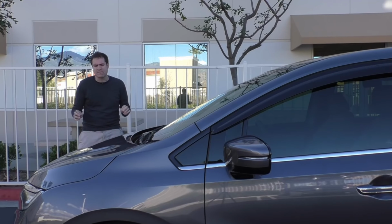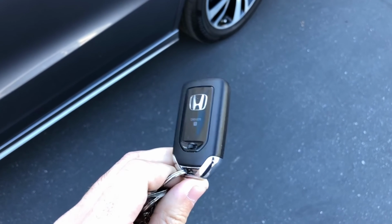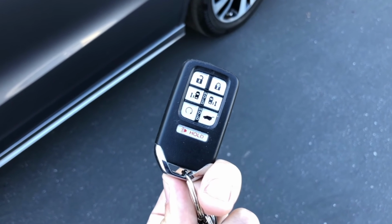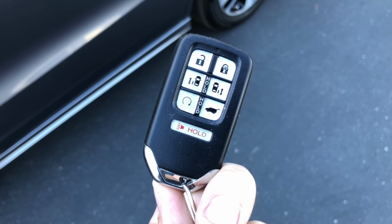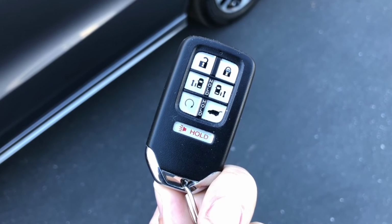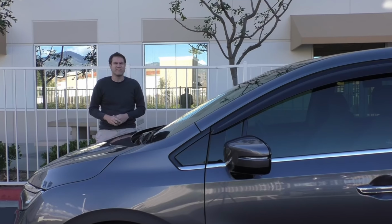Now, I'm going to start on the outside of the Odyssey Elite with the key. Now the key looks like every other normal car key. This one is rather complicated. It has 70,000 buttons on it. There's lock, the door on the left side, the door on the right side, the remote, the alarm. It's one of the more bizarre keys I've seen, and that sort of foreshadows what's coming.